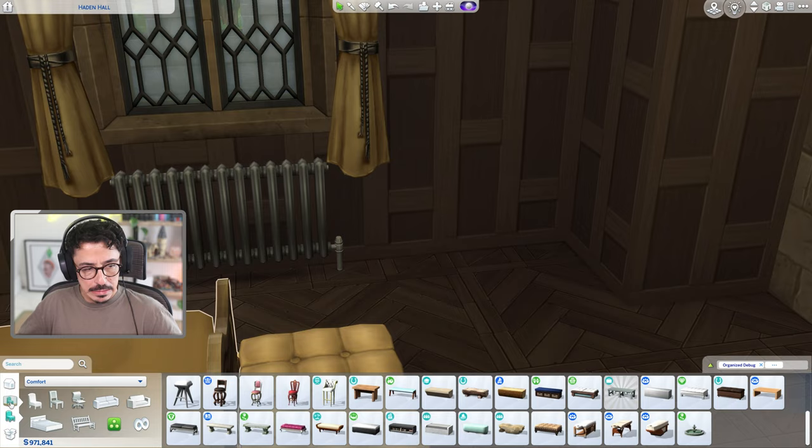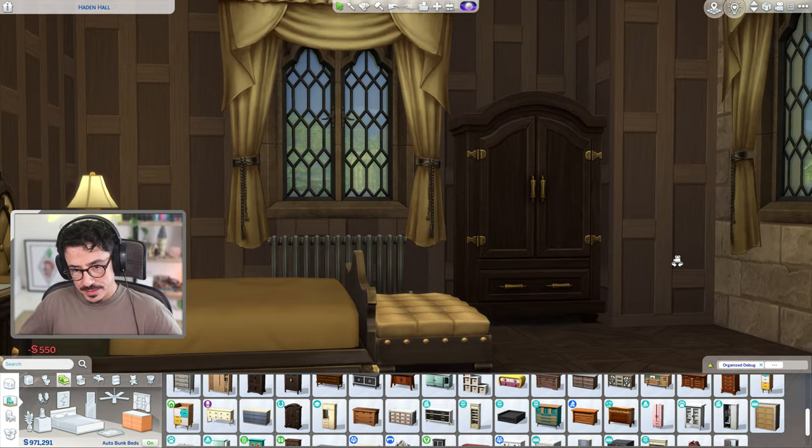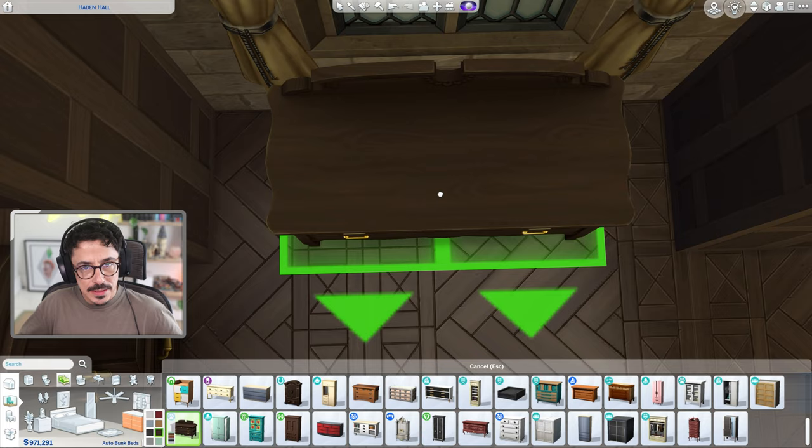We're going to go for this one here, the same one we've used in his late father's bedroom. And I'm going to slip it into the side there like that. Yep, that's perfect. And then a nice chest of drawers as well. And I think we'll go for this one because that gold kind of blends in nicely with that one there too. Lovely jubbly. Yep, that's going to work out quite nicely.